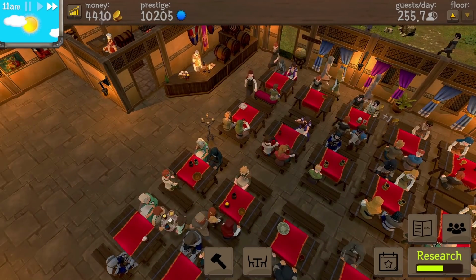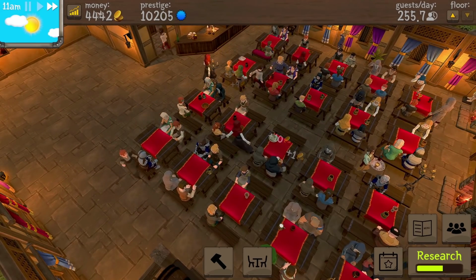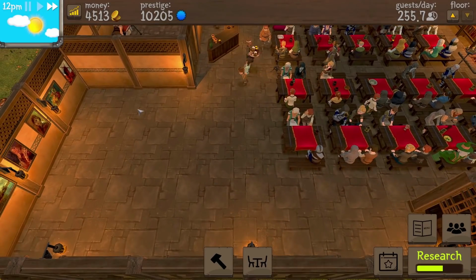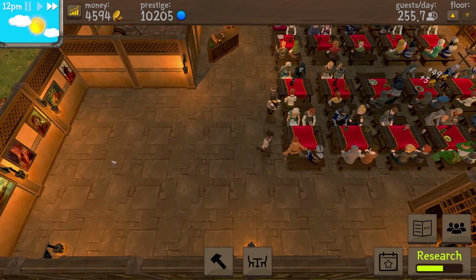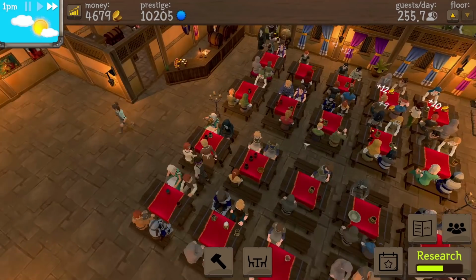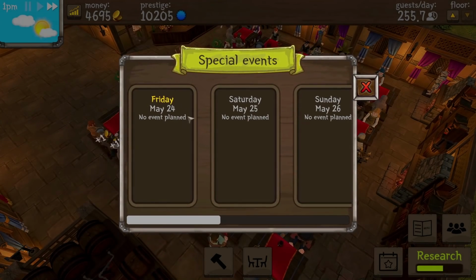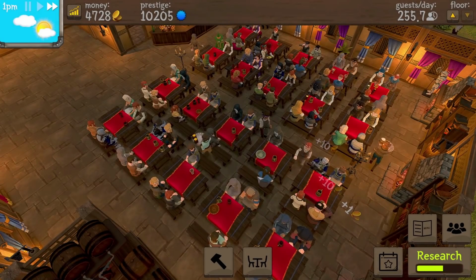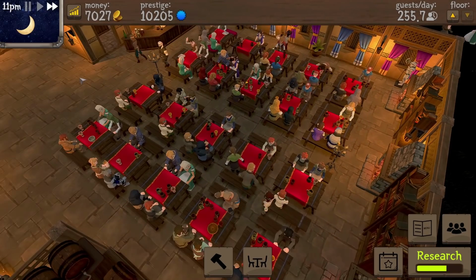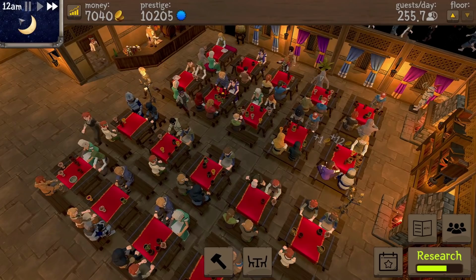So by the end of this day, we should have an absolutely massive, huge, gigantic pile of money. And then possibly we could invest in some tables. Then I think that might be a good idea. But okay, right. Let's get today out of the way. Let's get May, whatever it was, the 24th out of the way. And then we'll see where we stand at the end with regard to research and money and all that good stuff. And I think that should bring us to about the end of the day.